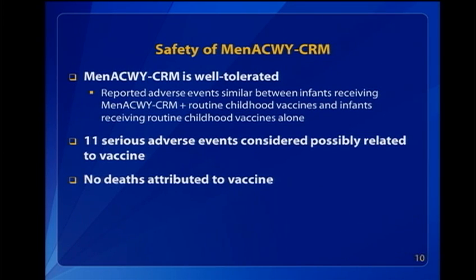MenACWY-CRM appears to be well tolerated and safe, with reported adverse events similar between infants receiving MenACWY-CRM with routine childhood vaccines and control infants receiving routine childhood vaccines alone. 11 serious adverse events were considered possibly related to the vaccine, which means vaccine receipt and the adverse event were reasonably related in time, but the adverse event could be explained by causes other than the vaccine. No deaths were attributed to the vaccine.